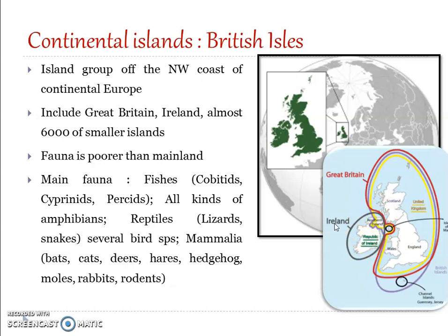And Great Britain is to the east and covers almost 83,698 square miles, and Ireland is to the west and covers about 32,589 square miles. So the largest of the other islands are to be found in Shetland, Hebrides, then Orkney, etc. And the islands are at relatively low altitudes, with central Ireland and southern Great Britain particularly low lying. Though the fauna is poorer than the mainland, there are representatives of all main classes of vertebrates.